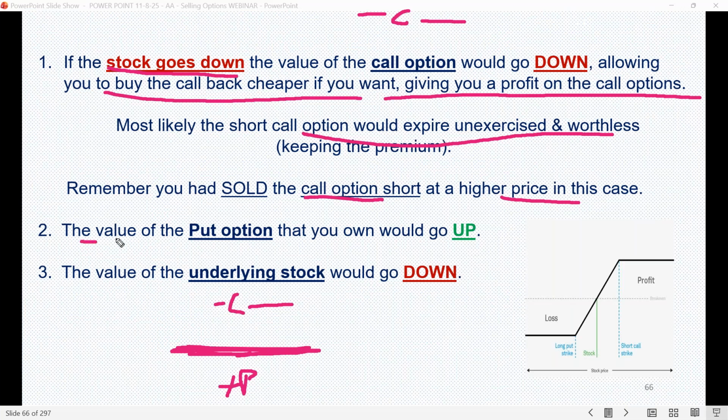Now, the other part of the trade is the value of your put. If you're long that put below it, when the market goes down, your long put goes up in value. So how do you make money in a market going down? With options, you can sell calls or you buy puts. So the two things happen.